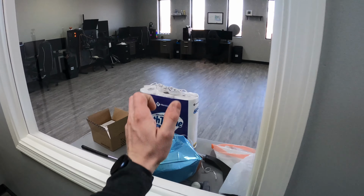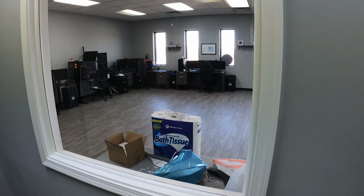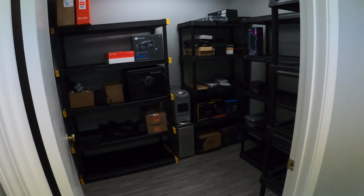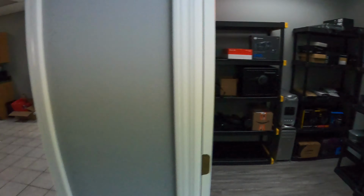We actually have the window here now. Might be hard to see, but this is a 1/4-inch piece of acrylic, so that actually works out really well. It cancels sound out great too. And before we go into the main office, I'll show you one last room. This is another storage room, pretty small, but it has an electronic lock on it and everything.